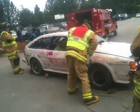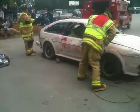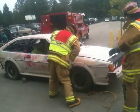How much do you weigh? Don't know. Maybe 50 pounds? On the tip of those jaws of life, 20,000 pounds.